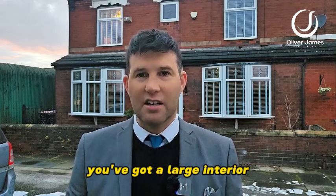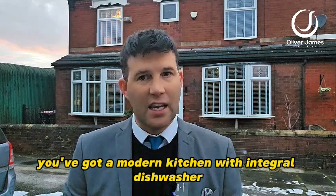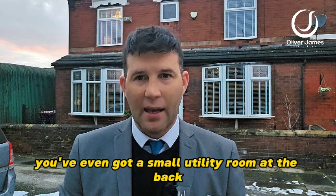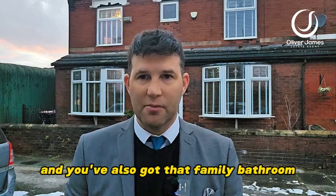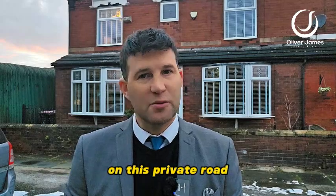You've got a large interior, you've got two reception rooms, you've got a lounge and diner, you've got a modern kitchen with integral dishwasher, fridge, freezer, you've even got a small utility room at the back. Upstairs, you've got three double bedrooms, you've got an ensuite to the main bedroom, and you've also got that family bathroom. Nice enclosed garden to the rear, and parking is available to the front on this private road.